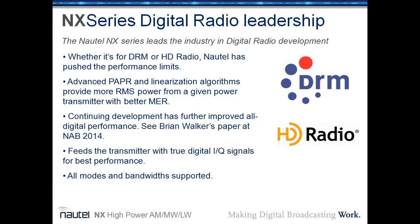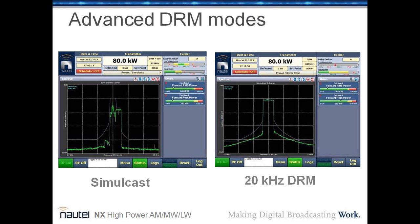We're one of the few transmitters, as far as I know, that feeds the transmitter with true digital IMQ signals transported over AES/EBU, and all modes and all bandwidths are supported. So when you invest in a Nautel NX series transmitter, you're getting something that's going to be able to handle the digital systems of today and tomorrow. There's a couple of proof of the pudding type shots.